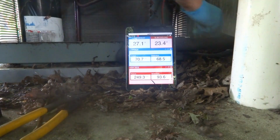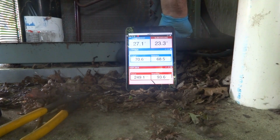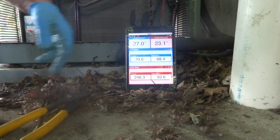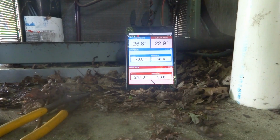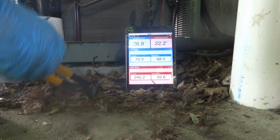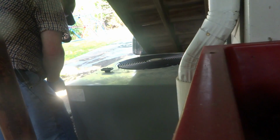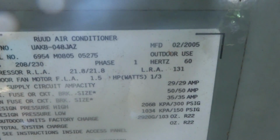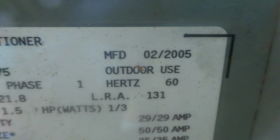Our liquid line's a little hot still, but it ain't crazy hot down here. It's flipping hot upstairs because of the attic. That's not bad right there. We're gonna leave the charge alone. The head pressure would have been a lot higher if I didn't clean it. No drips. It's an R22 unit. Yeah, R22. 105. So that's not bad. It's working good.